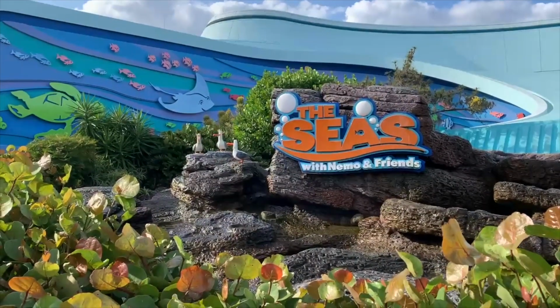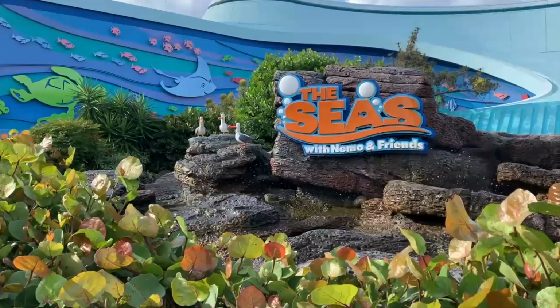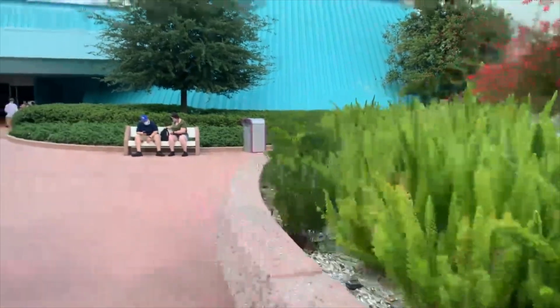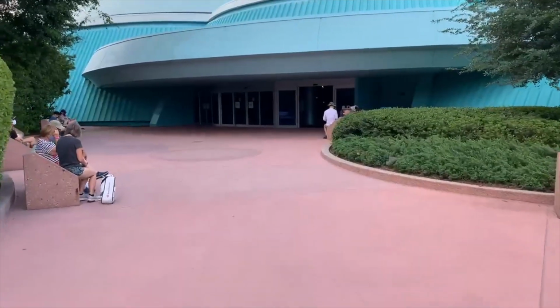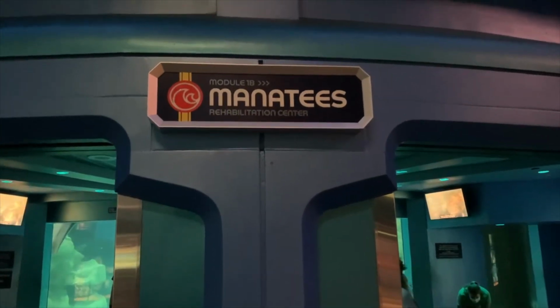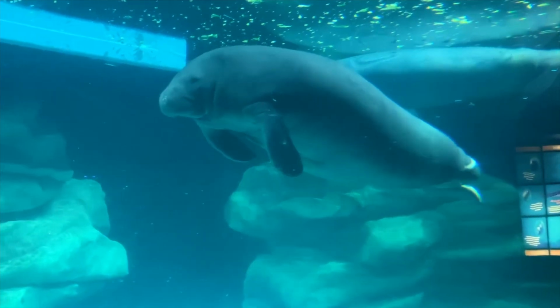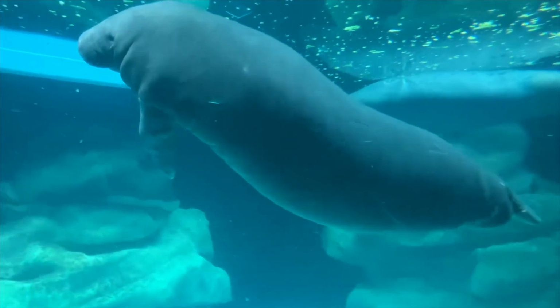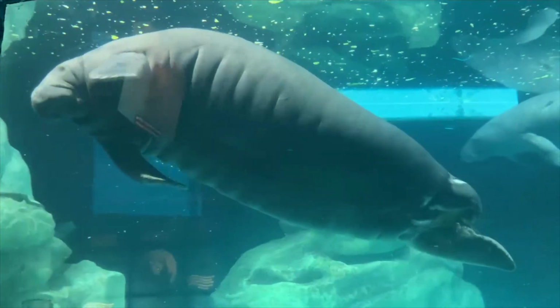First up, the Seas with Nemo and Friends. If you do not want to go on the ride itself, there is an entrance, so you just gotta walk all the way around and you'll go through this nice set of doors here. First up, let's check out the manatees. Now this guy was rescued. You can tell as he comes by, half his tail there is cut off. He was actually featured on the Animal Kingdom show on Disney Plus, so pretty neat if you haven't checked it out.